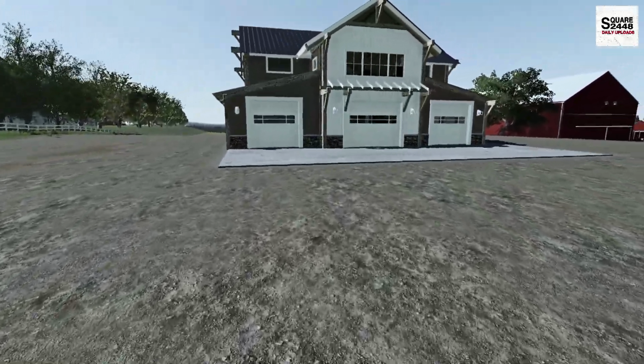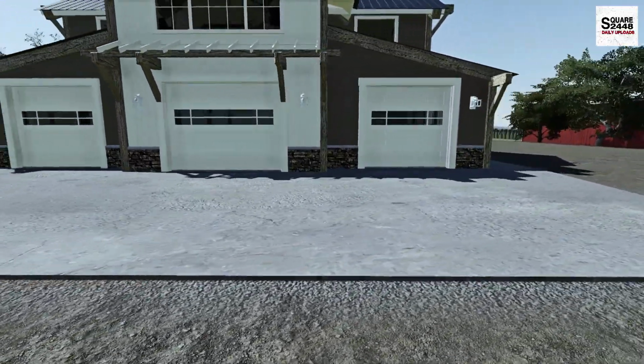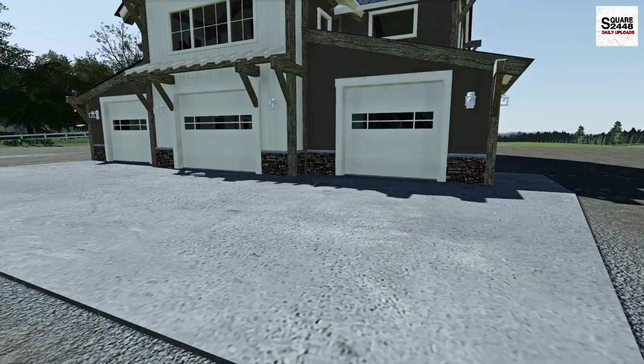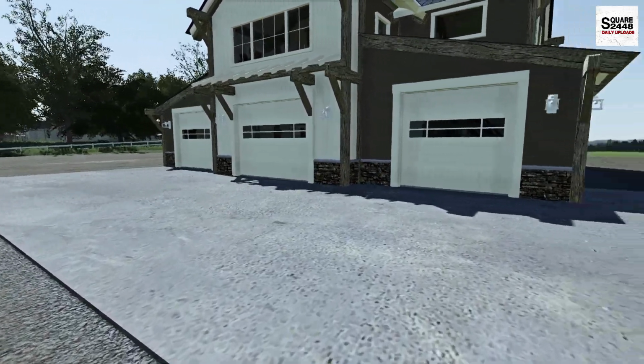Well, guys, the construction of the Barndominium has completed. Take a look at it. It definitely looks pretty cool. A little bit of farm style, not exactly what you would think of for a steel Barndominium building, but it does look pretty cool.